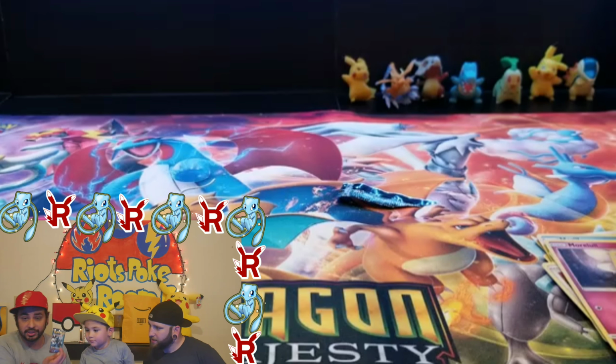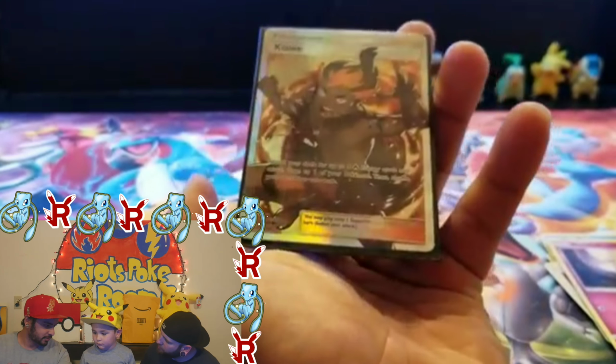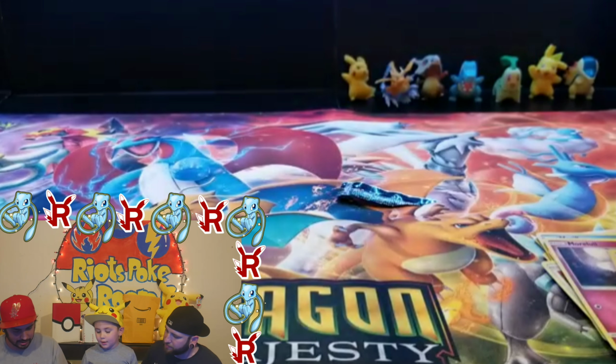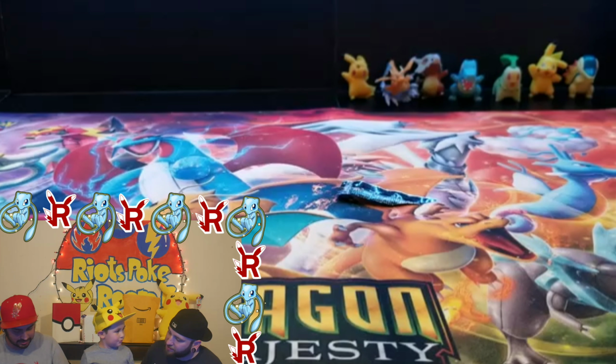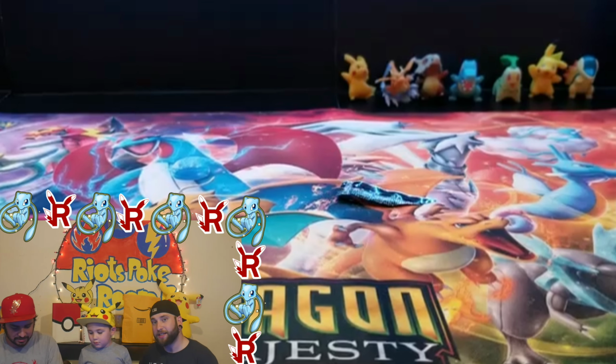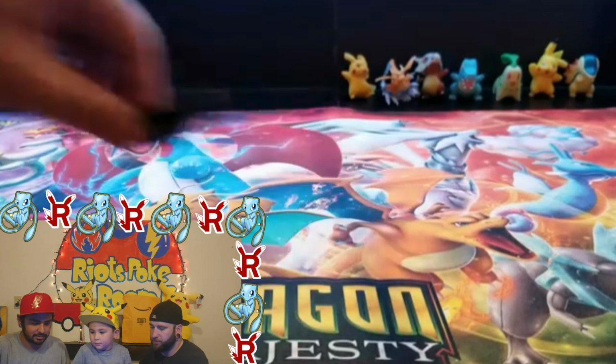Yep. One Burning Shadow pack down, and we already have, and you got the freaking promo card with it. Nice. Hopefully we can get a price for you down in the bottom of the screen there. That's a nice card. That's awesome. Get out of my way, piece of freaking wrapper.